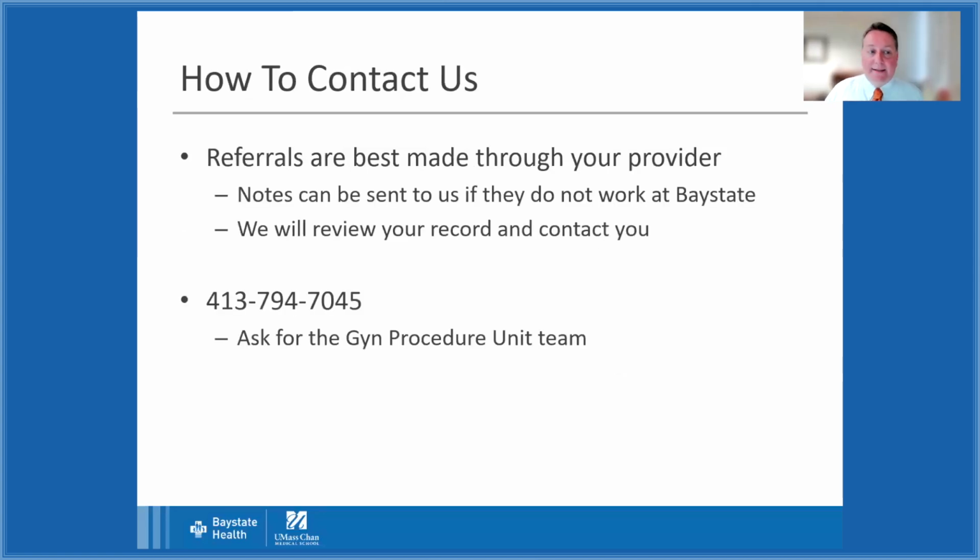How to contact us? Referrals are best made through your provider. If they are within the Baystate system, we can see their notes easily. They can send us messages easily. If they don't work at a Baystate provider, then we'll ask them to contact us by phone, so that we can get any records that we might need to review, and then we can learn how to contact you so that we can offer you dates and times to come for your procedure.